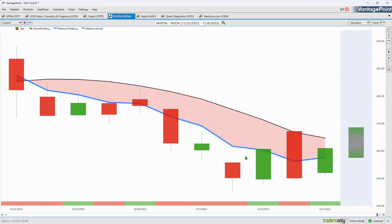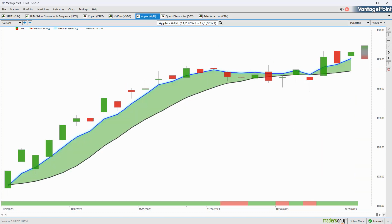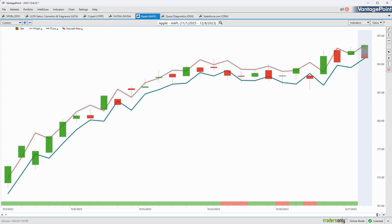And if we start seeing things shift lower like Copart and NVIDIA, these will certainly be the areas that are primed to suffer. Now, here's shares of Apple. We spoke a little bit about this last week, just as an example of, okay, there are other places that don't look like NVIDIA, right? Where that blue line has maintained above the black line and opens up some better places to trade. This looks a lot more like that SPY ETF.